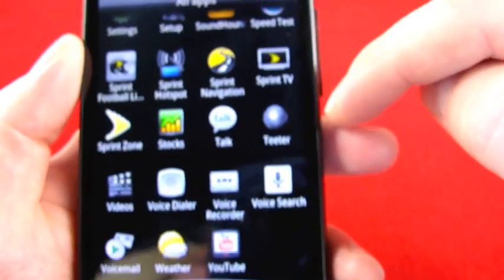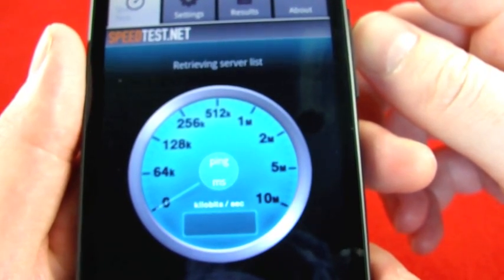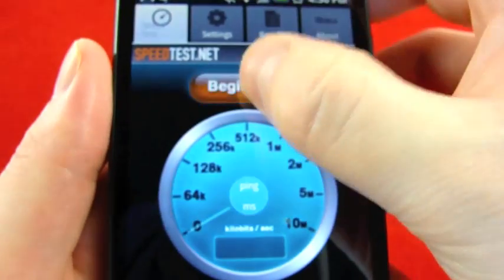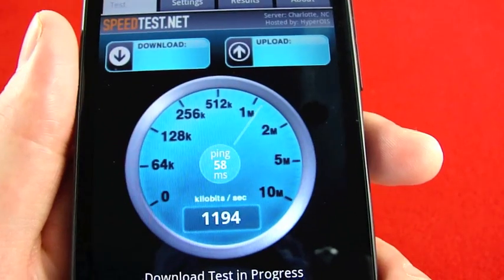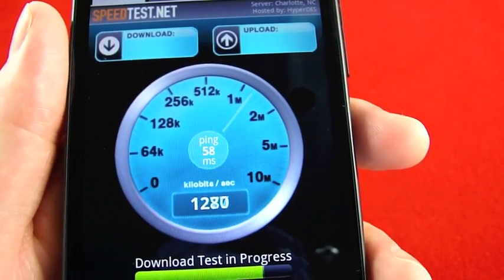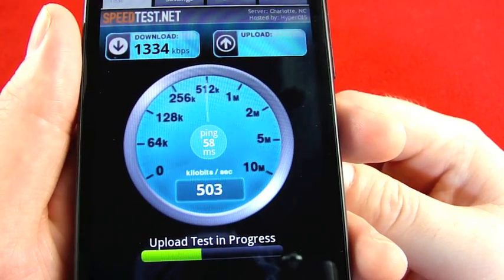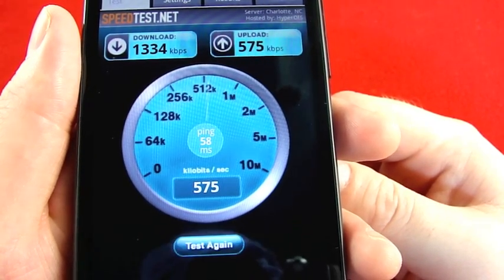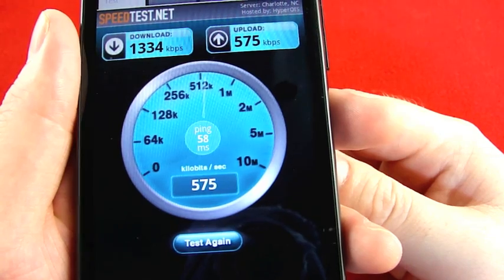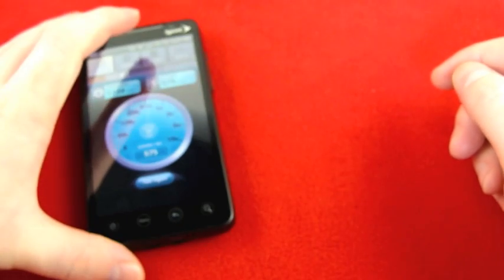Alright. First test we'll do is SpeedTest.net. Retrieving server list. So we've got 1,334 kilobits per second down and 575 kilobits per second up. I'm going to leave that sitting right there so you can see it, if I can keep it in focus, while we test the iPhone.